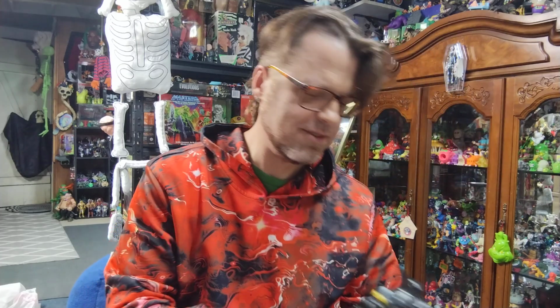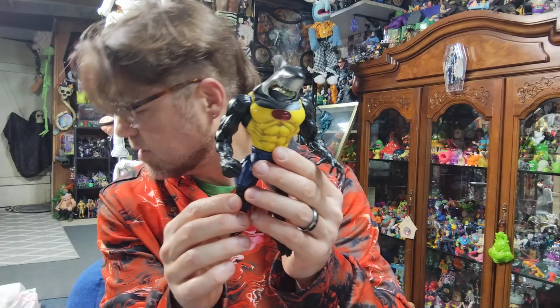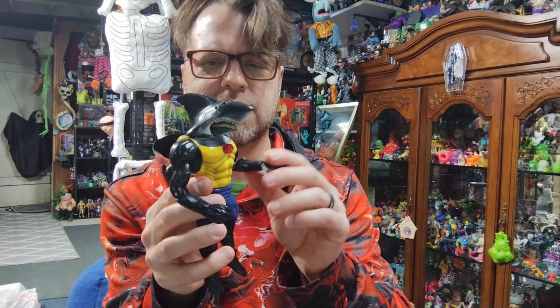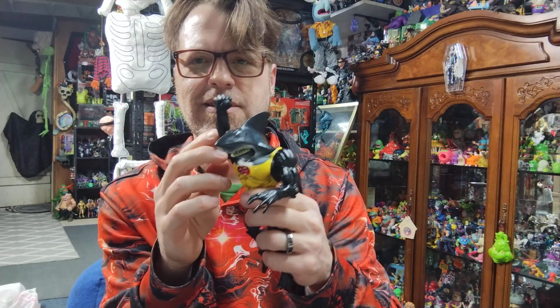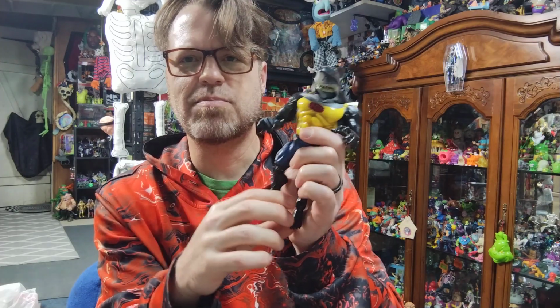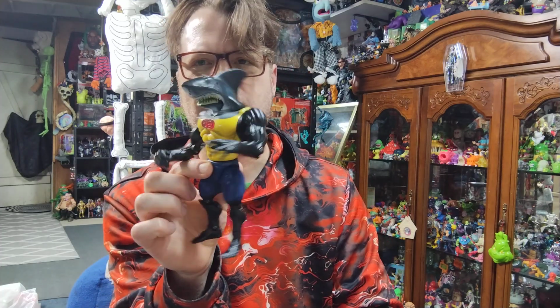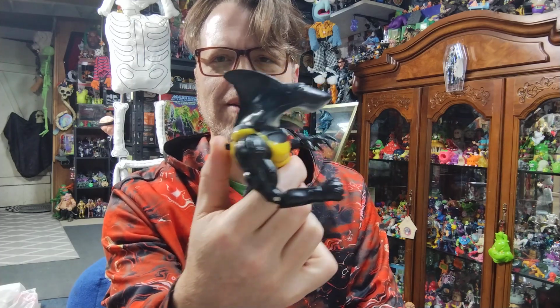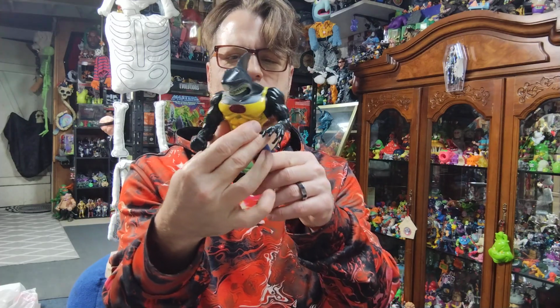Another piece I found was this. Can't remember what they're called. It's like sharks something. But I never see these figures. I remember seeing them when they first came out, like on card, but then they just disappeared and I never see them in the wild. So when I saw this one, I had to snag it up. Got the little button on the back where his jaw moves. These things are really cool.